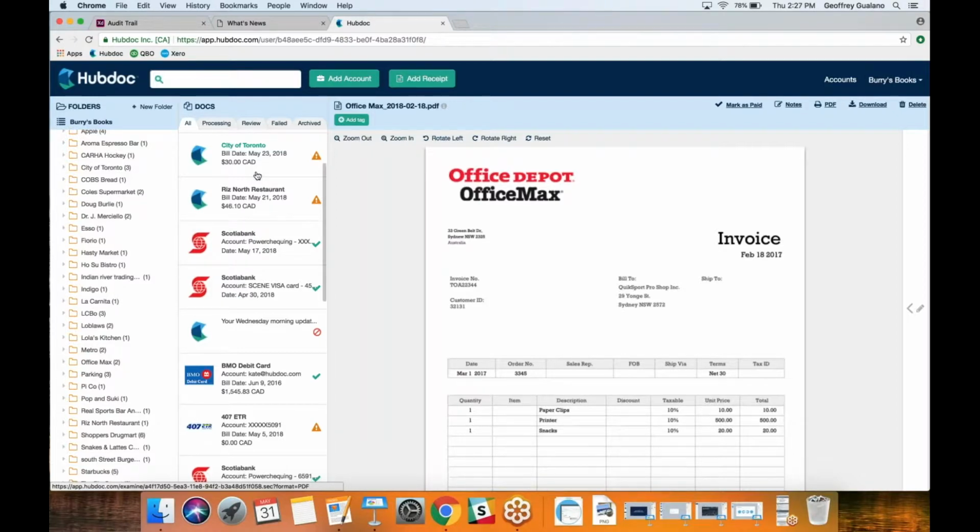Okay, so that's the AutoFile. Let's now move into the third feature, which is the zoom and rotate. Now, I mean, we're not going to pretend that this isn't a small feature, but it's a perfect reminder of how small changes can result in big wins for our customers.